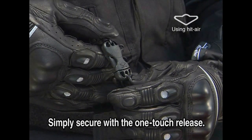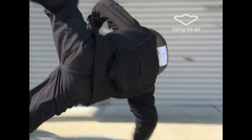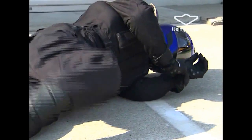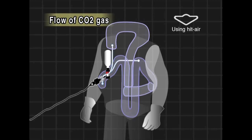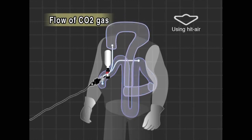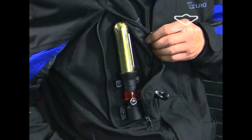When a driver is thrown off a motorcycle, the key ball is pulled out and CO2 gas is sent into the airbags from the cartridge built into the jacket. This next image illustrates the flow of CO2 gas. The airbags swell instantly because CO2 gas is sent into the respective airbags at the same time. This mechanism enables the airbags to completely swell in 0.5 seconds.